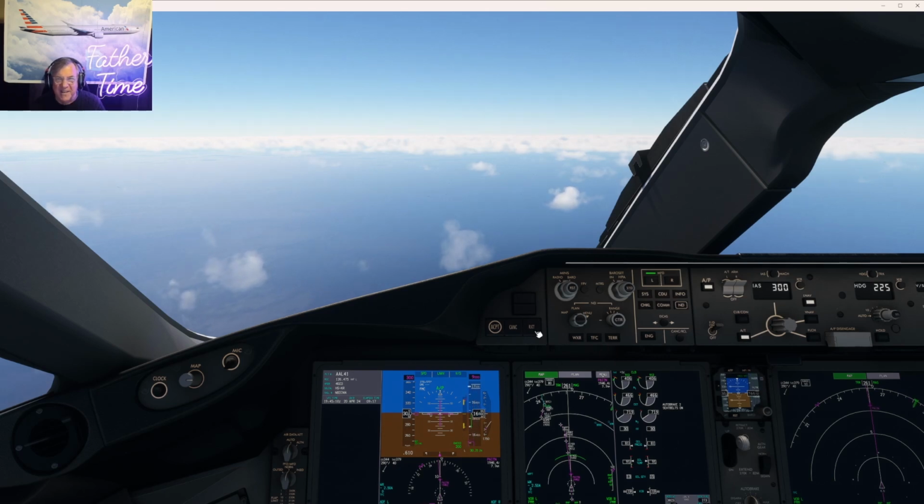Oh, I sure hope this thing doesn't crash again, just like last year. Yeah, I was on base leg turning into Heathrow, flying this thing back in. And the airplane went TOGA, wouldn't control, nothing would work. I turned off the autopilot.